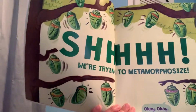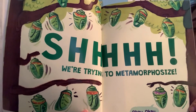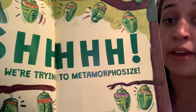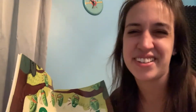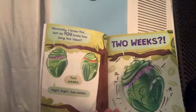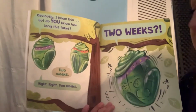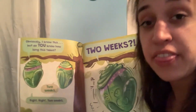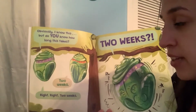Shh, we're trying to metamorphosize. Look at all those caterpillars trying to metamorphosize. They're being patient and waiting. And is he? Okay, okay, he says. Do you think he will? I don't know. I think he will. I think he's gonna be patient. Let's see. But see, obviously, I know this. But do you know how long this takes? 2 weeks. So 2 weeks. That is 14 days. 2 weeks would be 14 days.